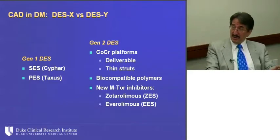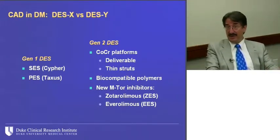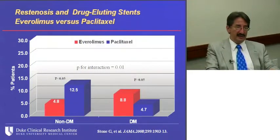The polymers clearly have been deliberately engineered to be more biocompatible. These are still durable polymers, so they are there as a provocation to the cellular milieu, as were the first generation. But if they're more biocompatible, is that more friendly to healing? And then these are new mTOR inhibitors, at least for coronary applications, everolimus and zotarolimus, compared to paclitaxel, which is really a very different drug, versus everolimus, which is an analog. Is this more the same? Is this more different in diabetics?